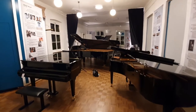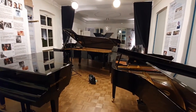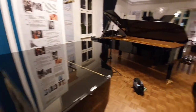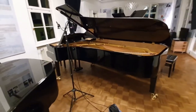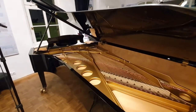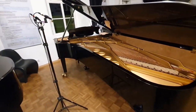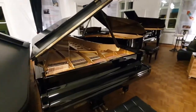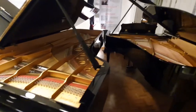We will start in this beautiful room with plenty of even more beautiful pianos, different sizes, different lengths. We will start here with the biggest one. It's Steingraeber Model E, and it has 272 centimeters. Very nice piano. This is the same, just different model.